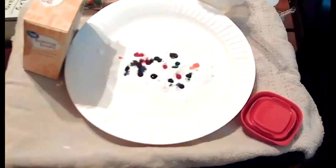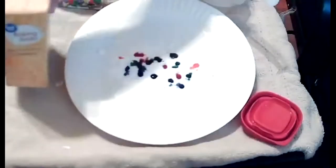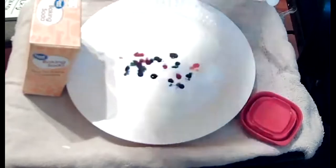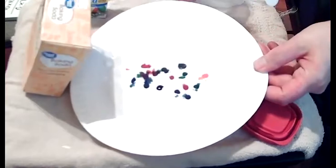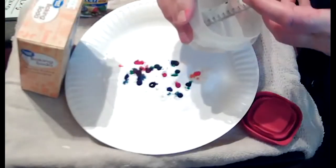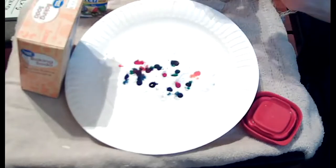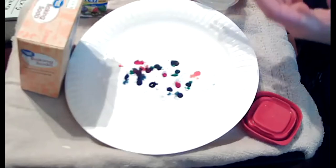Let me switch cameras so you can see that I'm using baking soda and food coloring. And you can see here what I've done to arrange it. You can see that it is a rainbow of food coloring. And I had the vinegar here in this little syringe type thing. And I would ask them, what do you think would happen once I add this vinegar to it?